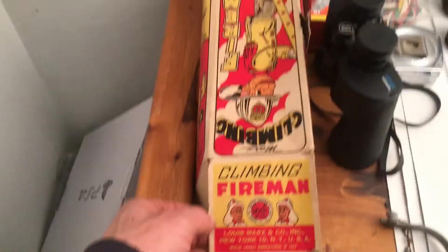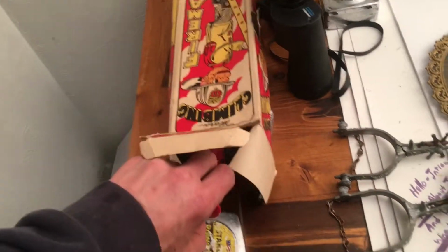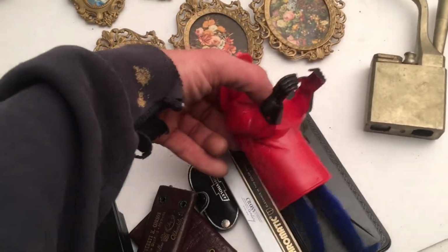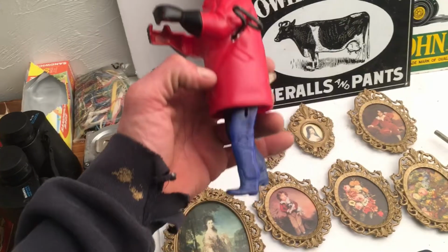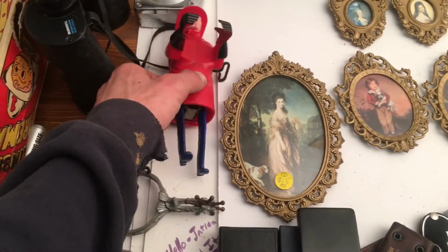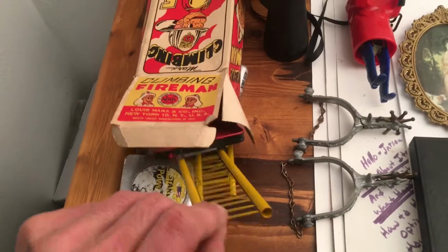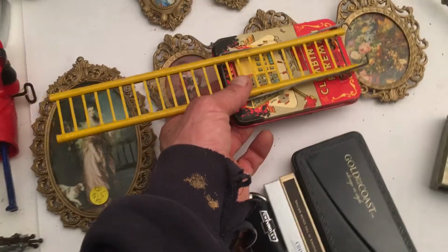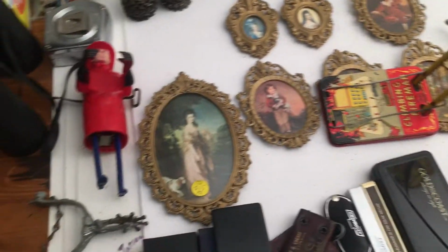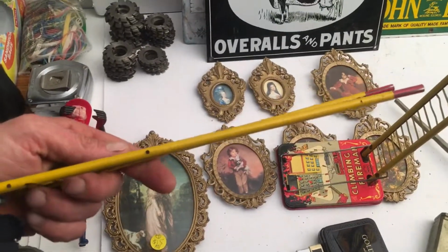We get the climbing fireman. It's not the smaller fireman, it's the bigger fireman. It's a Marx toy. I paid up a little on this. Paid 50 bucks for this guy, the base, the box, and the two ladders. The base is bent up, but we could probably straighten that up a little more.